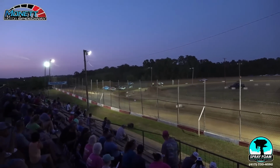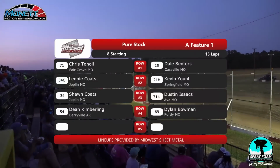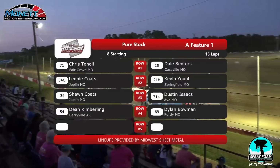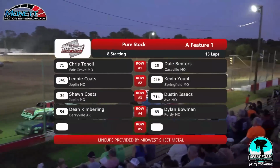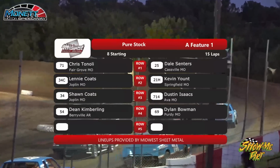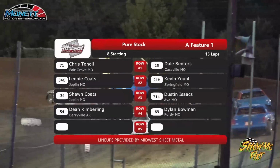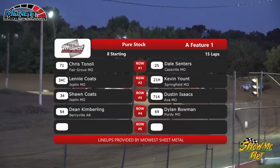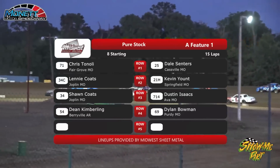All right, ladies and gentlemen, time for your Pure Stock A feature. Starting on the pole is going to be the number 71 machine out of Fairgrove, Missouri, Mr. Chris Donnelly, on his outside looking for win number 10, the number 25 of Dale Centers out of Cassville, Missouri. Inside row number 2 going to be the 34C out of Joplin, Missouri. It's Lenny Coates. On his outside, the 21H machine of Kevin Yon out of Springfield, Missouri.